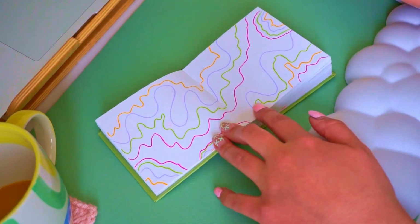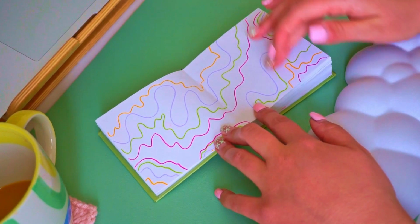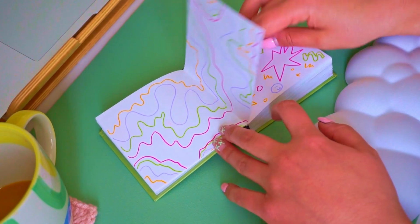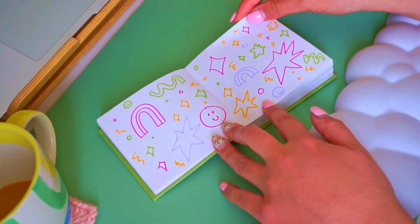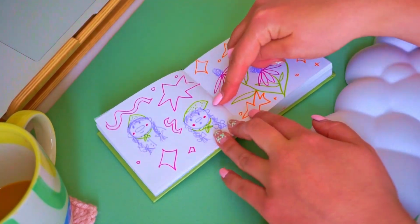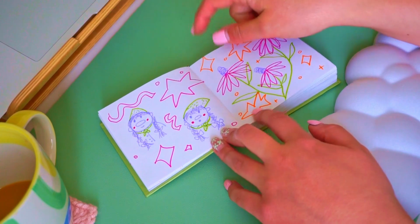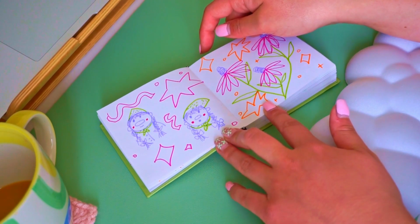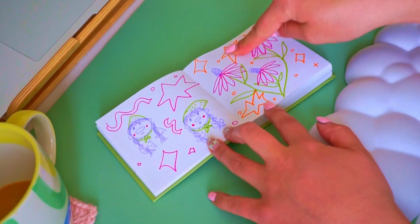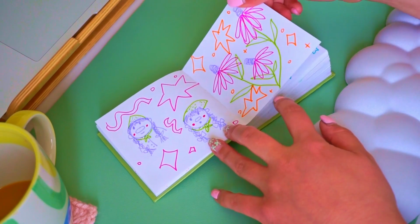I did this kind of like line thing, which kind of reminded me of like geodes, like smashing open rocks. And then I just did some little doodles again in my style. And I loved how this turned out, kind of like a little gardening girl. And then some more cone flowers over here. I liked this color combination so much.